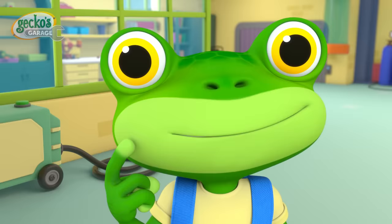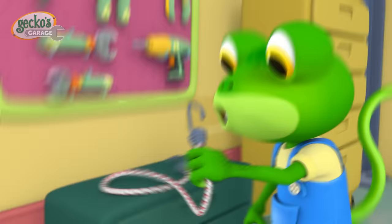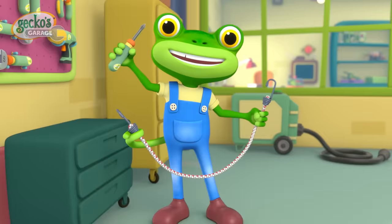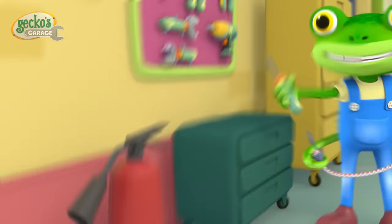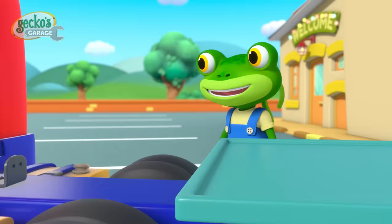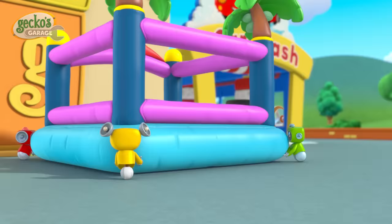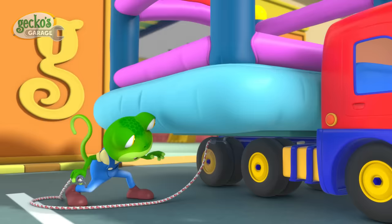What tools do we need? Screwdriver, bungee cords. Gecko's garage, time to fix. Gecko's garage, let's fix this. To turn around Mr. Weasel's luck, trailer to baby truck, nice and tight, by turning the screws all the way to the right. Now lift the bouncy castle aboard and hold it in place with bungee cords. Go, go, bouncy baby truck!